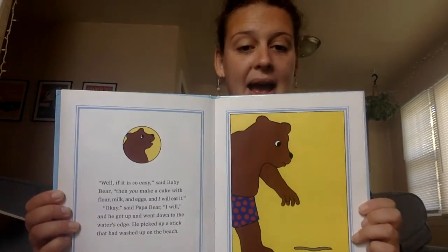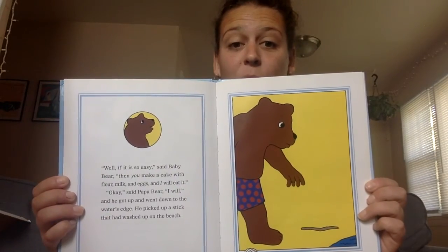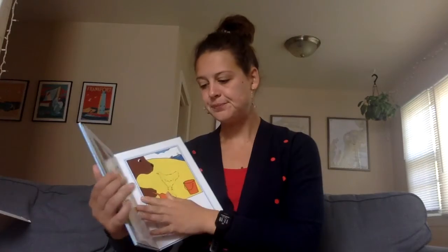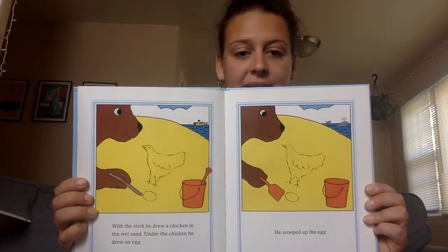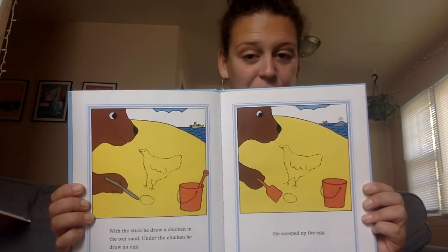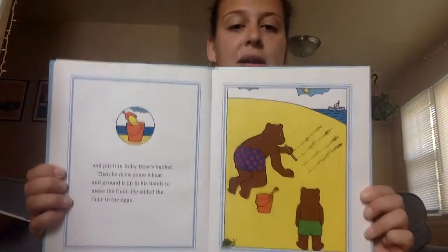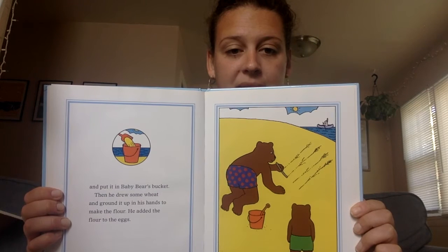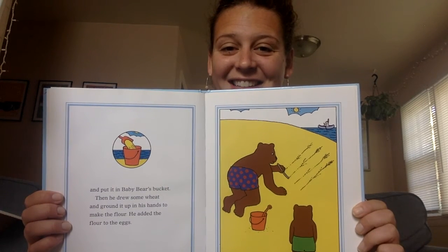And he got up, and he went down to the water's edge. He picked up a stick that had washed up on the beach. With the stick, he drew a chicken in the wet sand, and under the chicken, he drew an egg. He scooped up the egg and put it in Baby Bear's bucket. Then he drew some wheat and ground it up in his hands to make the flour. He added the flour to the egg.